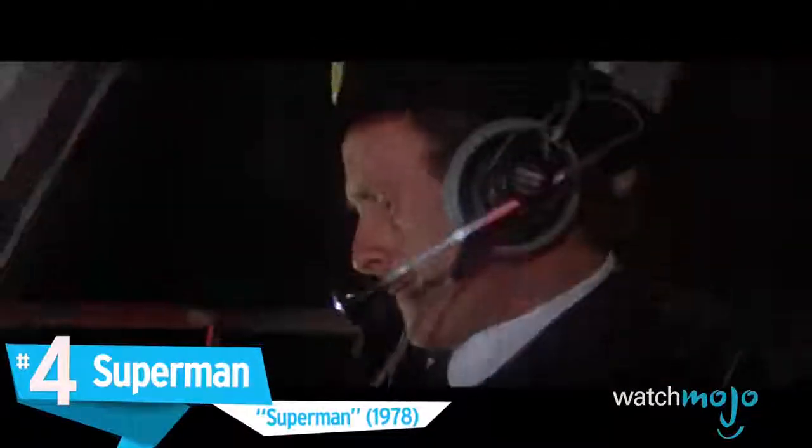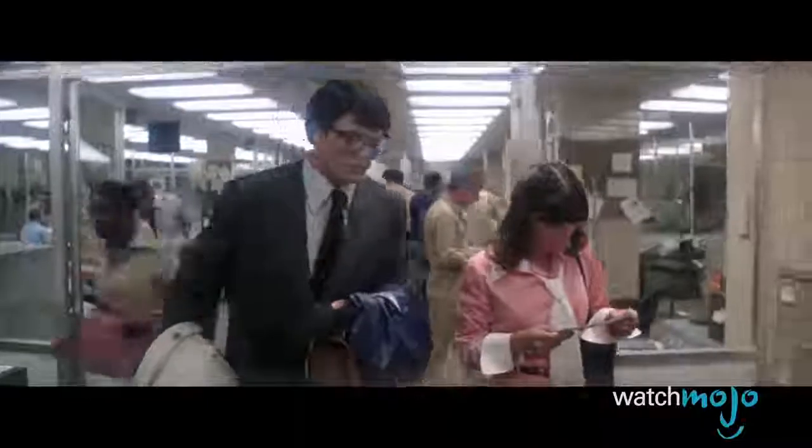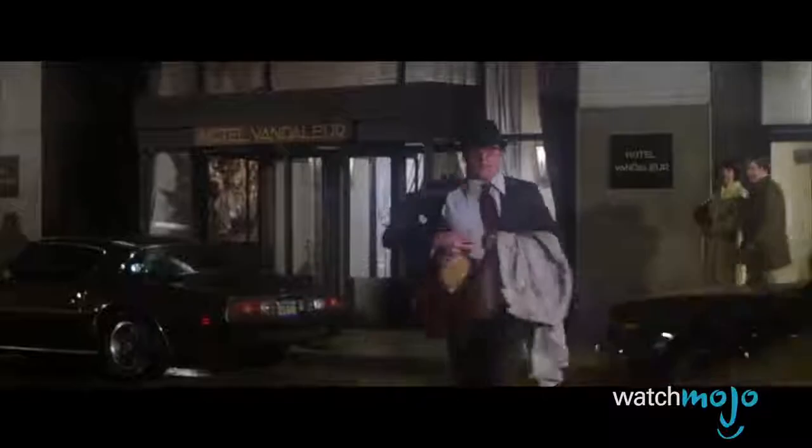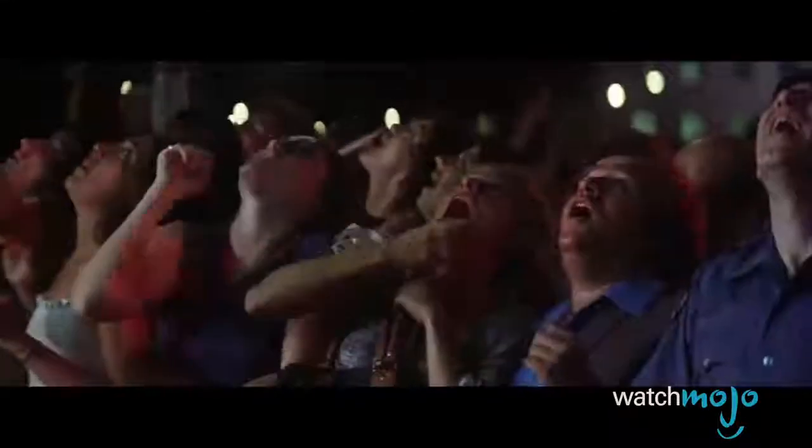Number 4. Superman. A prime example of building suspense towards a huge payoff. The first major motion picture introduction of Superman is a magnificent cinematic achievement. When a freak accident threatens to plunge Lois Lane and her news crew to their deaths, Clark Kent decides it's time for the world to get their first glimpse of Superman. As John Williams' iconic score builds to an incredible crescendo, Clark rips open his shirt to reveal the S known around the world and becomes the Man of Steel.